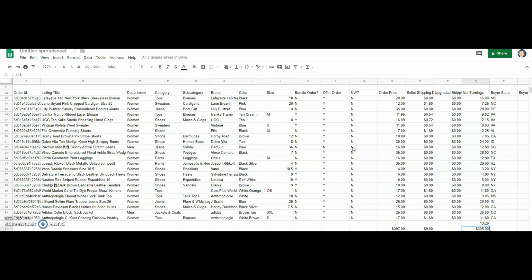I have a car payment to make, so I had to do what I had to do, and I got my car payment over the weekend. I was able to make that money, so hallelujah.